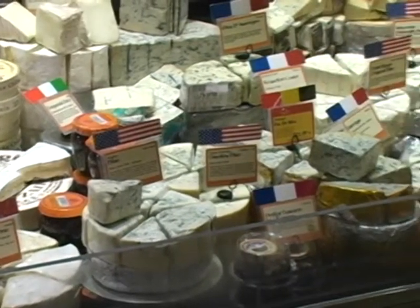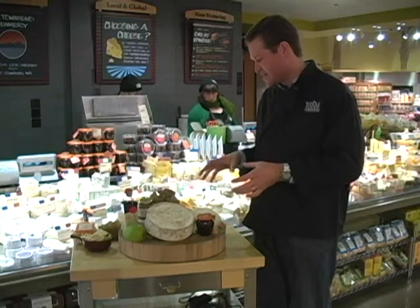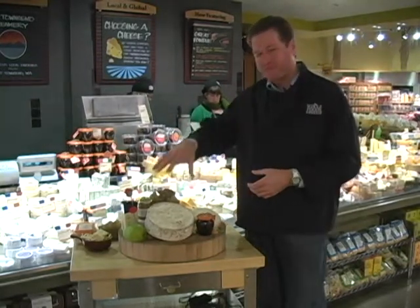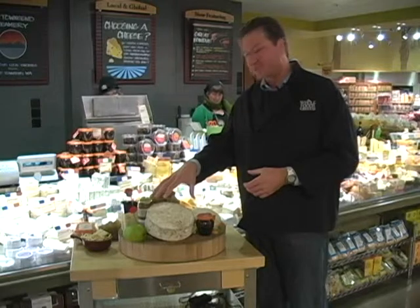So one of the things we did today was we brought cheeses in from different countries, a couple of cheeses from the same country, and cheeses that are clearly from different geographical areas. So our first cheese here, and I should say that all of our cheeses are cow's milk cheeses, is called the Tom Creuse.